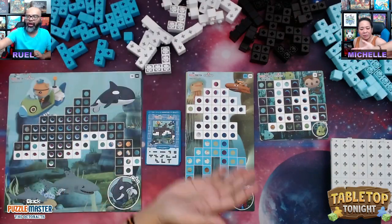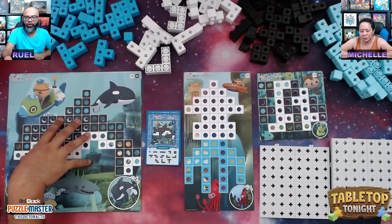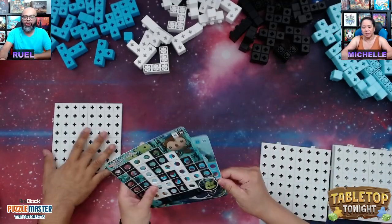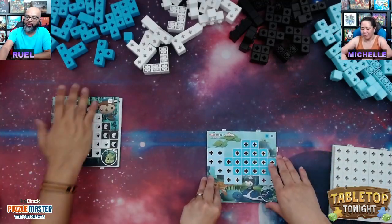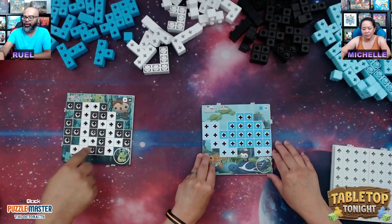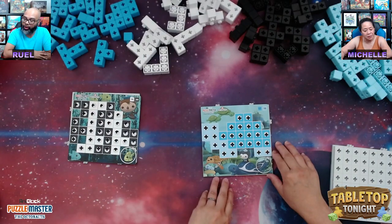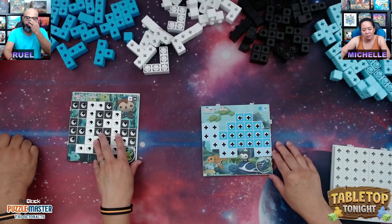Michelle has a couple of boards there. There are three different sizes: the small, double, and quadruple. We're going to start with the small, and we'll talk about the challenges later. We each have our little puzzle. Depending on the color, you want to match the shapes and fill in the black. I've got the black and the white, and this is for these Octonauts characters. Michelle's got a turtle, and I've got this guy with a little hat. Oh, a fish.